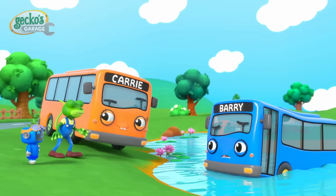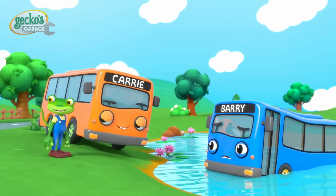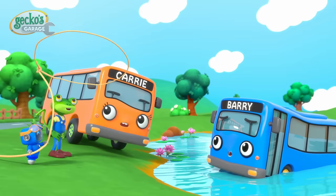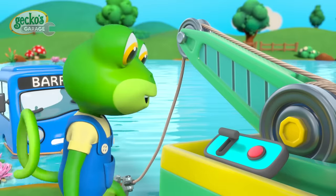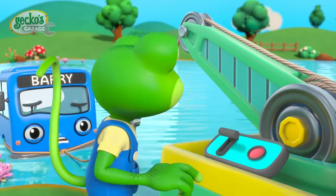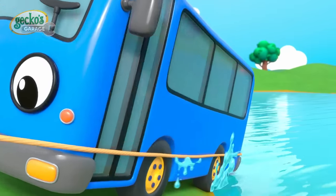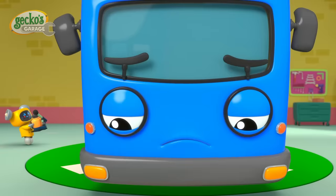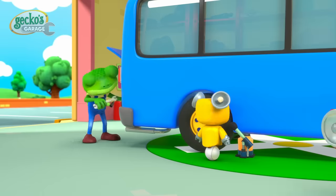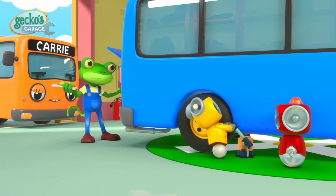Don't worry, Barry. We'll soon have you out of there. Yay! Let's get you checked over. That's strange. Your engine won't start.